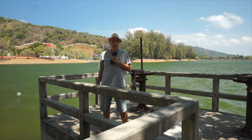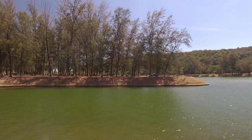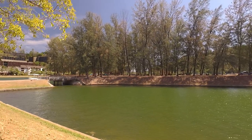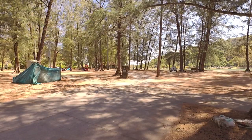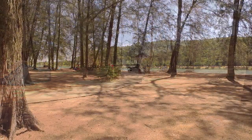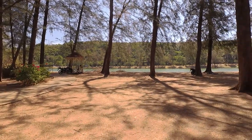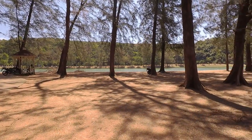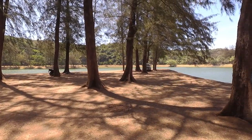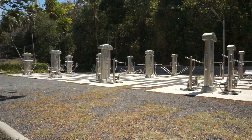Behind the temple is one of my favourite areas, and this is the lake and park area, and this is a great place for relaxing, walking, exercising. You will see many people taking advantage of this area in the mornings and evenings, and there's even an area of exercise machines which you can use for free.